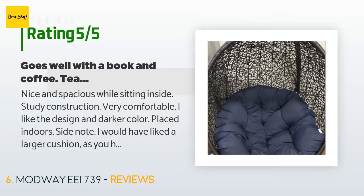I'm 5 feet 10 inches and sometimes have to adjust for the provided cushion. We'll get a bigger cushion if it becomes an annoyance. Came on a pallet and the packaging was solid, took a while to unpack all the parts. Assembly was very simple and quick. Cons, shipping took a few days longer."